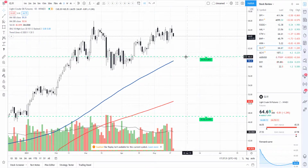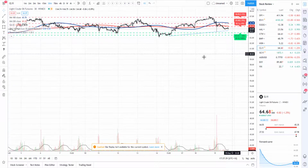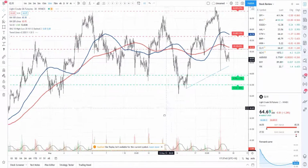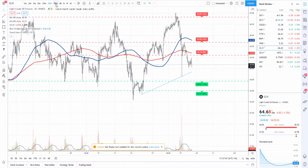So at this point, guys, just look to buy low, sell high, and/or trade the lower time frames. On the 30-minute chart, you'll be able to see some really nice buy low, sell high ranges here with the nice little support and resistance lines. So take a look at that one if you are trading futures.